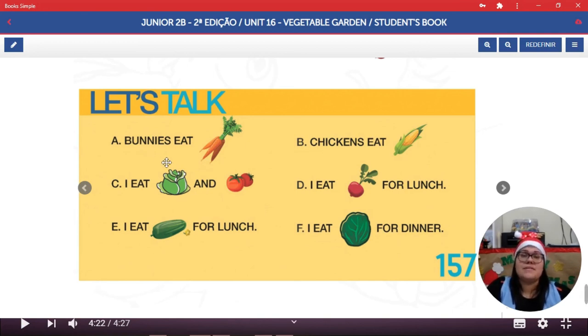Bunnies eat carrots. Chickens eat corn. I eat lettuce and tomato. I eat beet for lunch. I eat cucumber for lunch. I eat spinach for dinner.